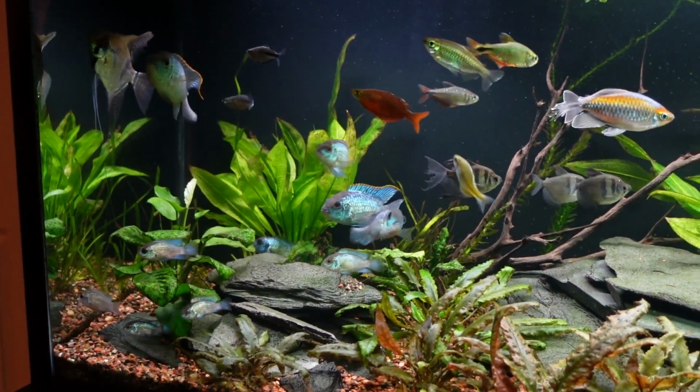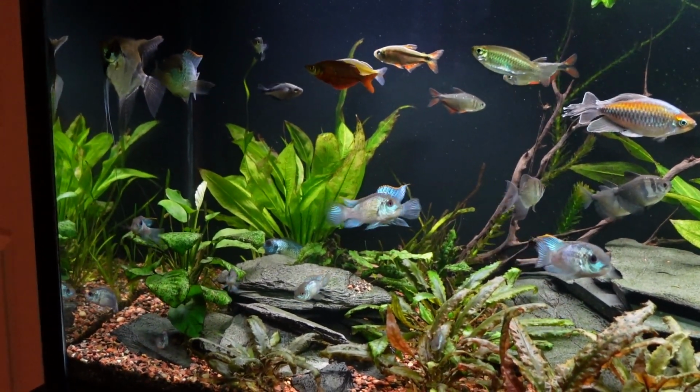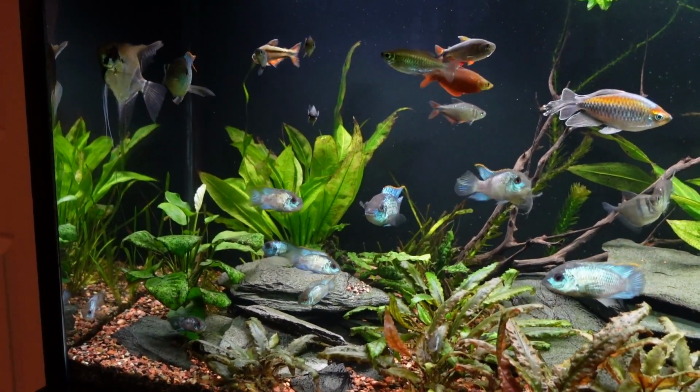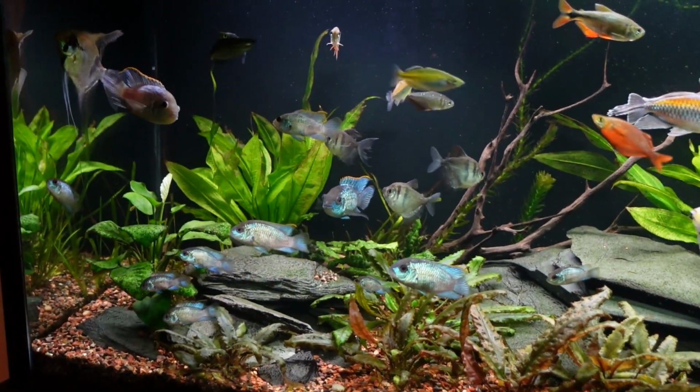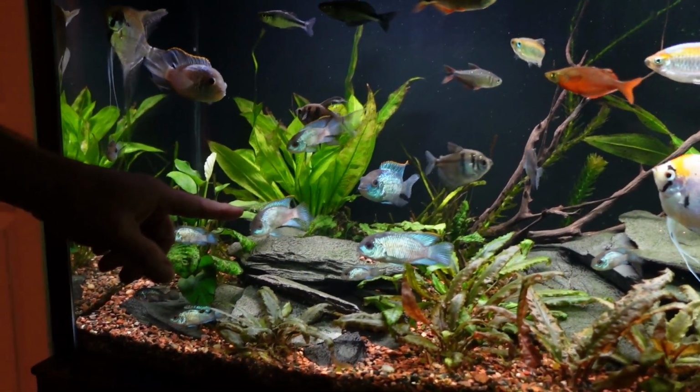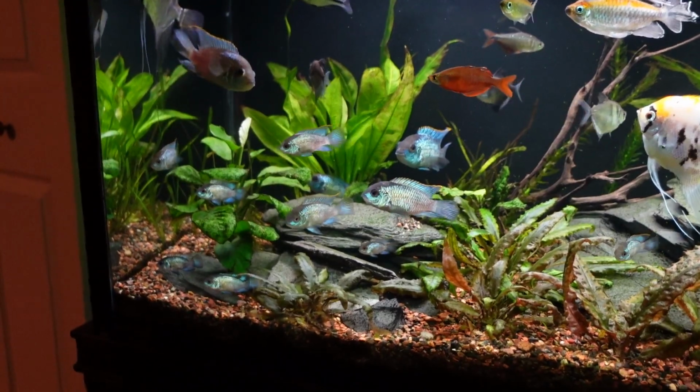The females are smaller, and the tails and dorsal don't go all the way to the end, and they're more rounded. But how old are they before you can actually distinguish that? Because people ask me that all the time. Yeah, they have to be at least a year old, or maybe this size, which is about 2 inches. But I'm no expert in that.